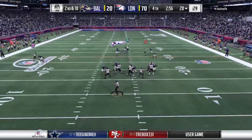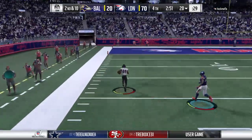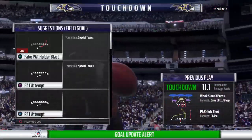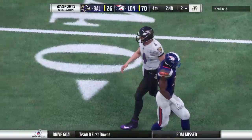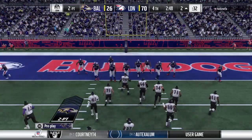Off the play fake. Meadows. It got his man complete. Past the 20. And he'll take it into the end zone for a Ravens touchdown. A big play there. An 80-yard touchdown. And the Ravens are able to make things a bit more respectable.